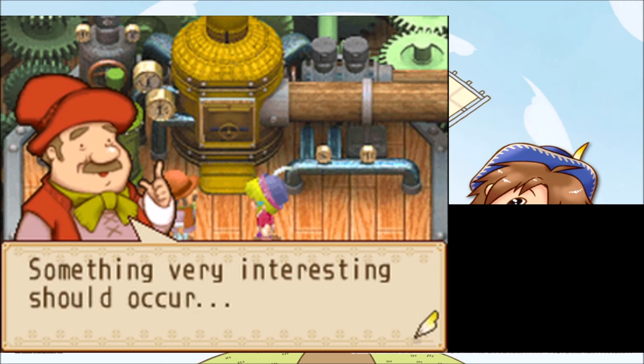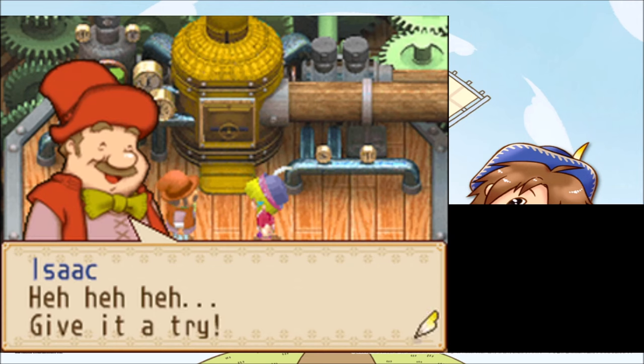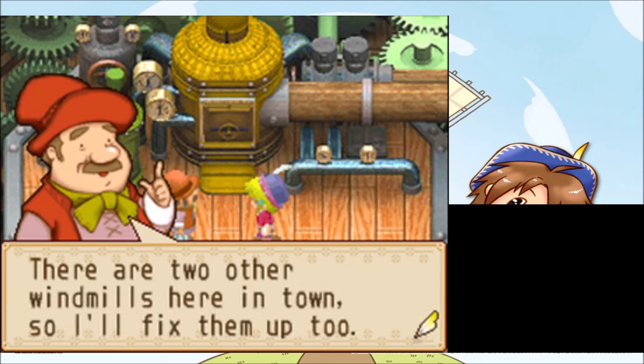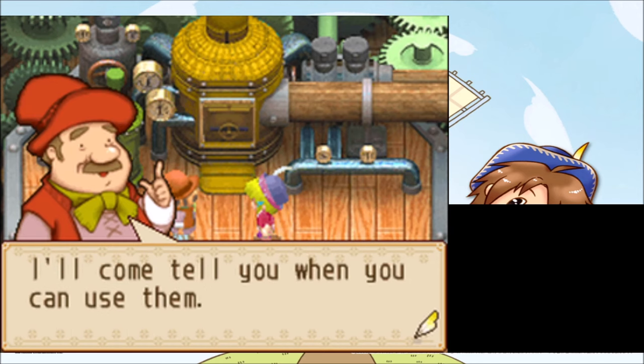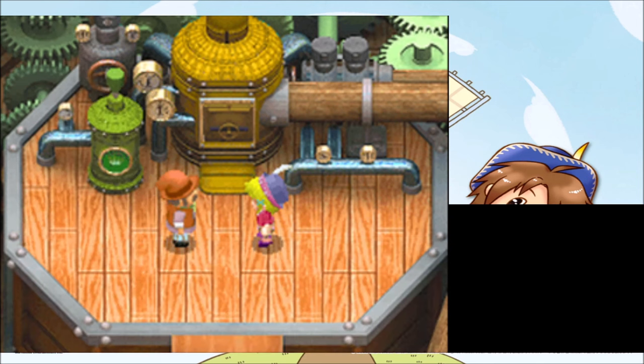Something very interesting should occur. You'll lose your breath. Give it a try. There are two other windmills here in town, so I'll fix them up too. I'll come tell you when you can use them. Well, I'll be going now. Enjoy using the windmill. Thank you.